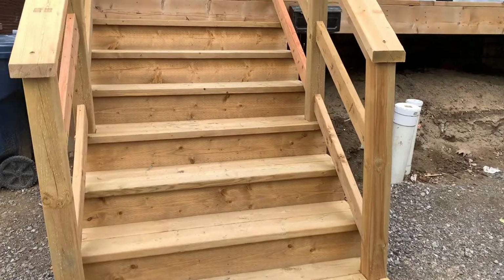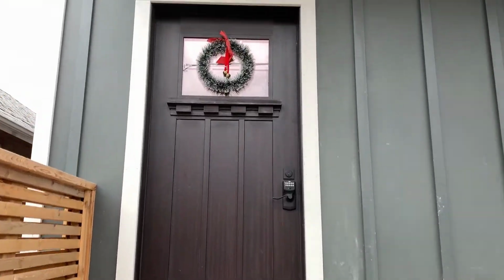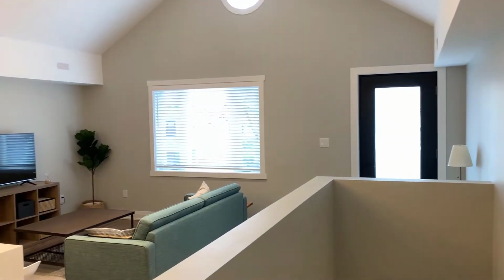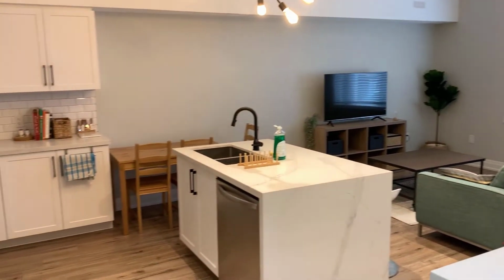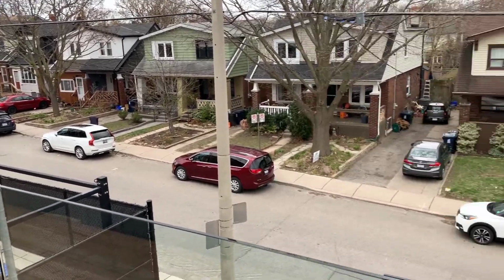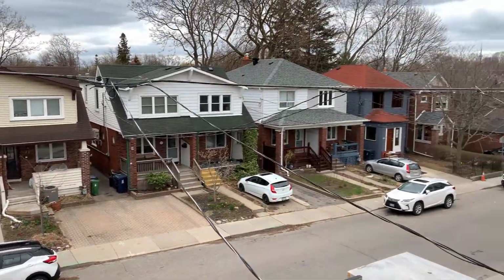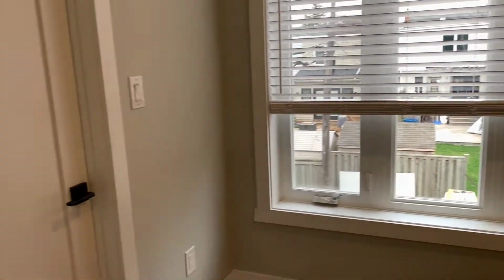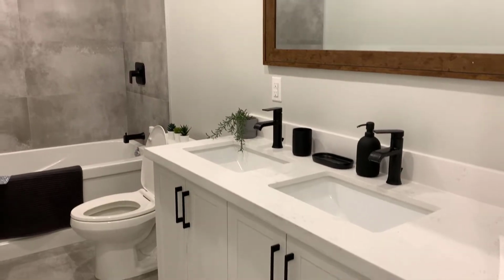Then we go into the upper unit, which is a nice grand entrance up the stairwell, and then you see this beautiful cathedral ceiling, open concept again, kitchen and living room. You walk out to the front of the house and this nice deck, glass railing. And then you go into the back where again, 2 large bedrooms, 2 washrooms, and another phenomenal laundry area.